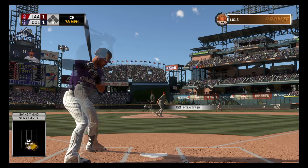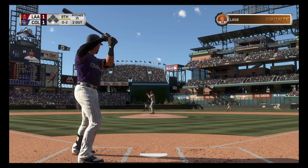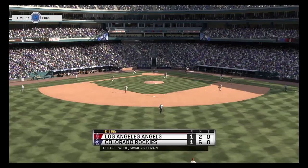A great job of changing speeds there. It's 0-2. Here comes the 0-2 pitch. And he struck him out again. So that's the old sombrero there, partner. 4 strikes.